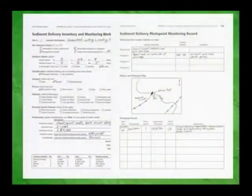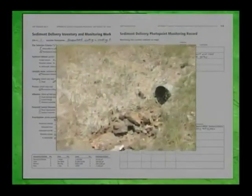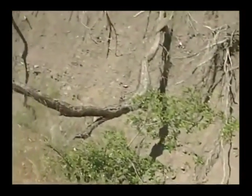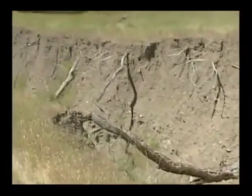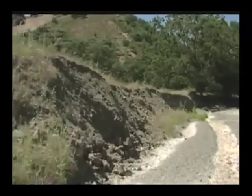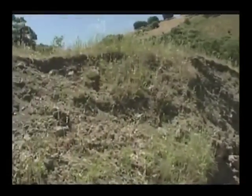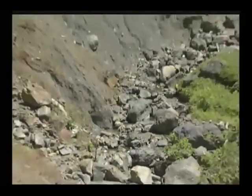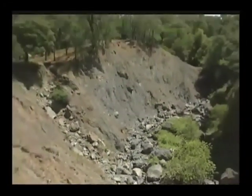By using this worksheet and the photographic record method, any landowner now has a way to monitor sites of erosion and sediment delivery. It makes it possible to document the effects of climate, soil conditions, and off-property factors that cause sediment delivery beyond your control, and also helps you adapt your land management decisions to comply with water quality regulations.